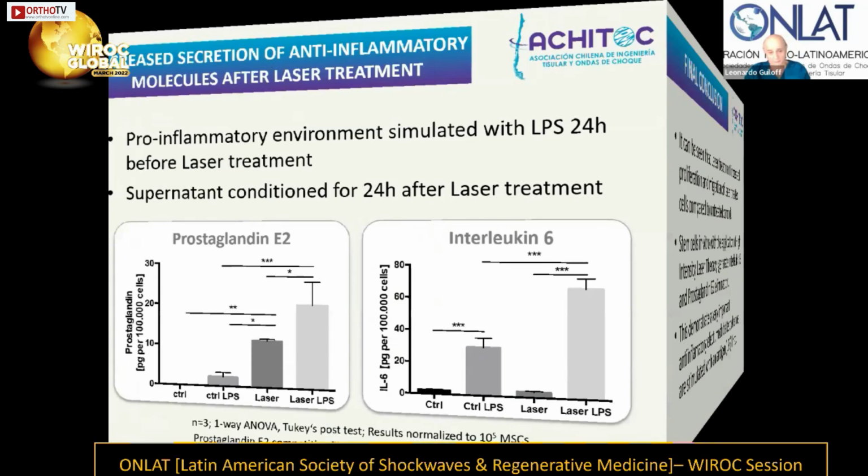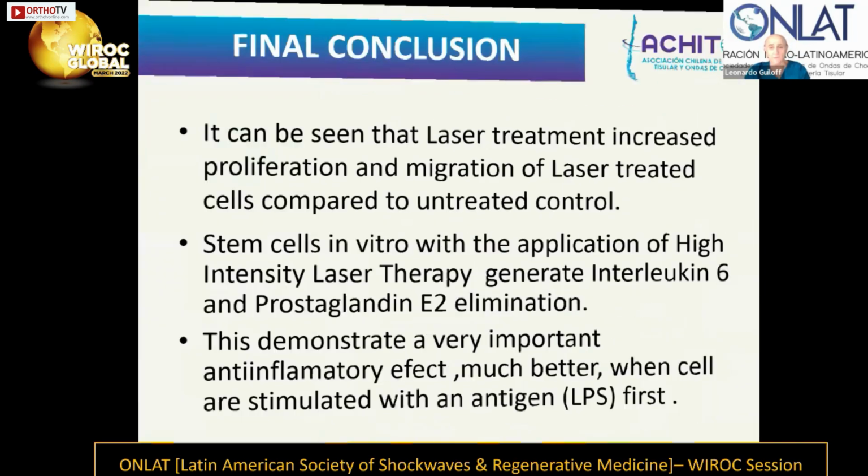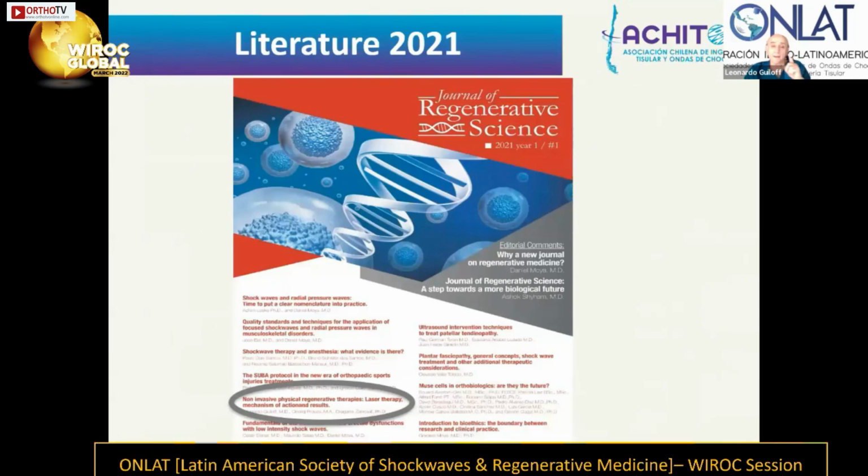In this slide I say the same, so I'm going to be quicker. We have nowadays, and Dr. Moya is one of the most important people, together with people from India, who made the first regenerative science journal. And I could explain this. If you are interested, you can go to the first number of this journal, where I explain the same with more details of this type of research.